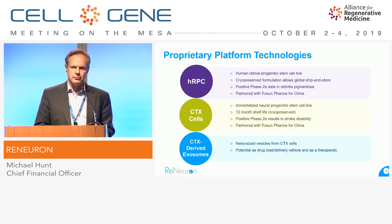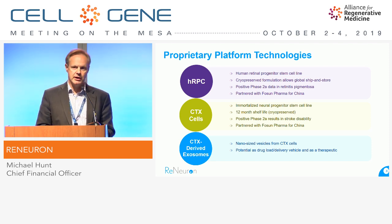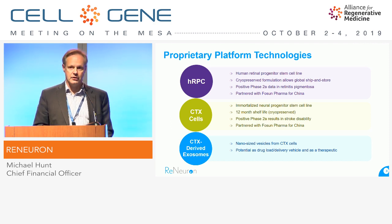So the two core platforms that we have are given here. The first one is our HRPC platform, which stands for Human Retinal Progenitor Cells. These are retinal progenitors, cryopreserved in terms of their formulation, and targeting retinal degenerative diseases. The first target is Retinitis pigmentosa, and this candidate is currently in a phase 1/2A study here in the US. The second asset is our CTX Cell Therapy candidate.